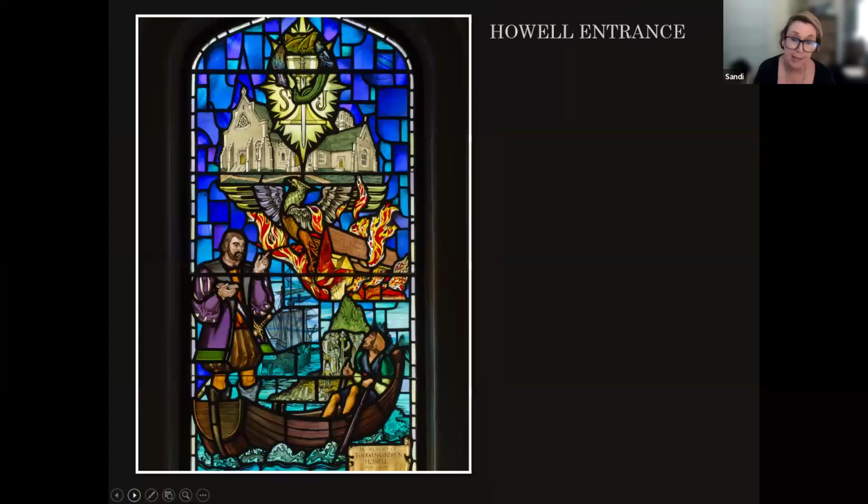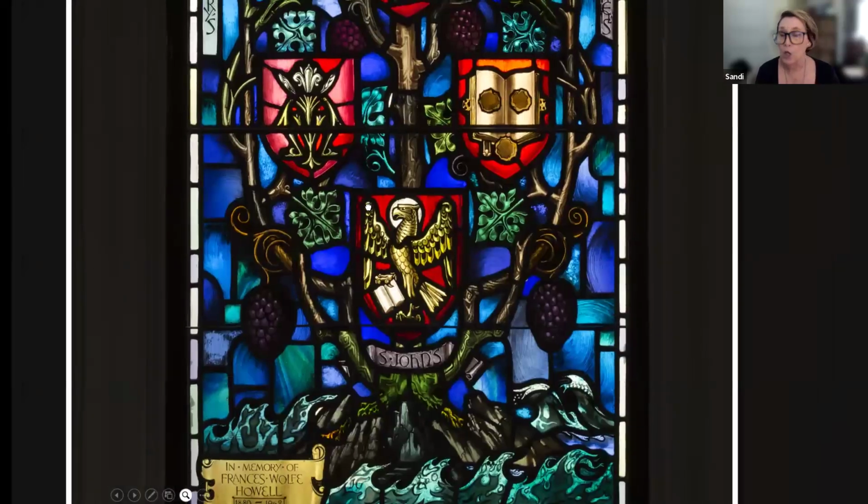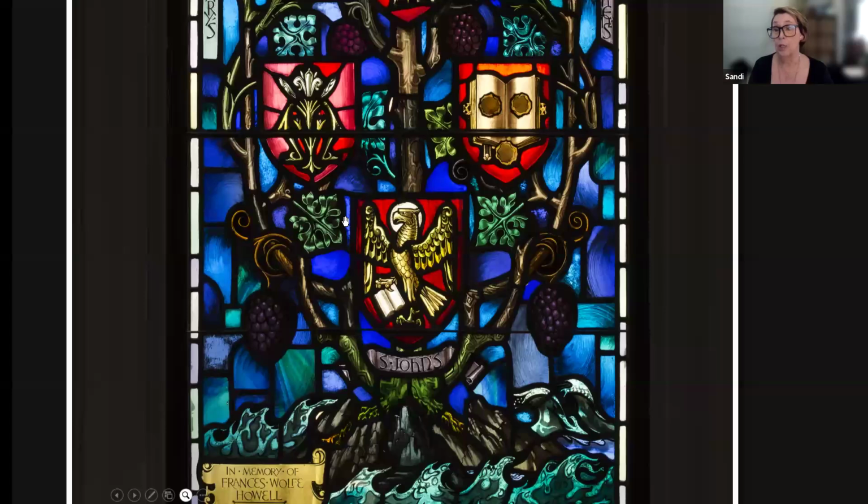The next panel in the same area tells another story. This story is the story of the five parishes that were, this is what they call a tree of Jesse. I'm not going to go into the details of a tree of Jesse, but look it up, especially during Christmas season. Our church honors the tree of Jesse. The branches tell the history and how Christ's ancestry. It's kind of a genealogical tree.